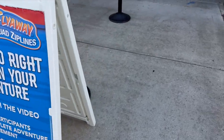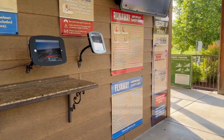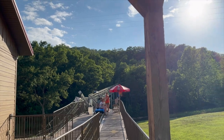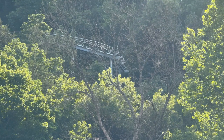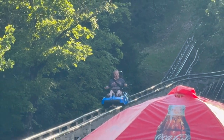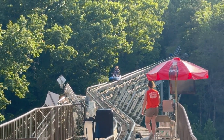Now the Runaway Mountain Coaster offers something very unique. The setup that they have there was incredible. The terrain that you go through was definitely the best. This was one of my favorite mountain coasters, and for good reason. The lighting package that they have at night is incredible, and it is a must-do coaster at nighttime. They also offer a bunch of different things: zip lining, some gem mining for the kids.